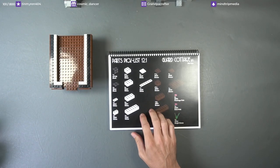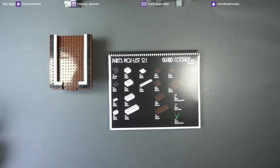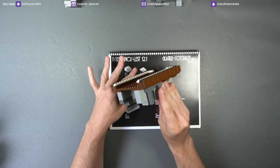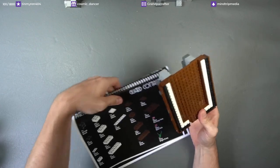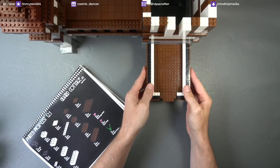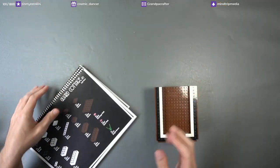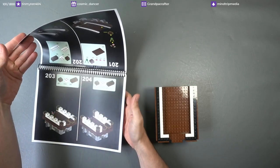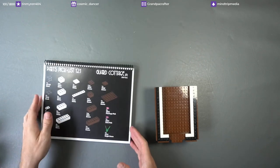I believe this is the next pick list. Although, wait a minute, no. We're working on the front. Yeah, this is the guardhouse. Got ahead of myself. But this is what we did last week, which is the base of the guardhouse. And that goes here on the build, which is just out of frame. So if I bring this in, this is going to attach roughly there. And I believe that we had finished the pick list. Yeah, okay, that's where we are.